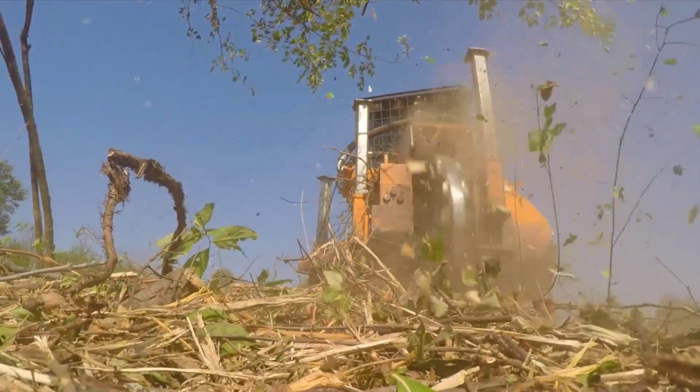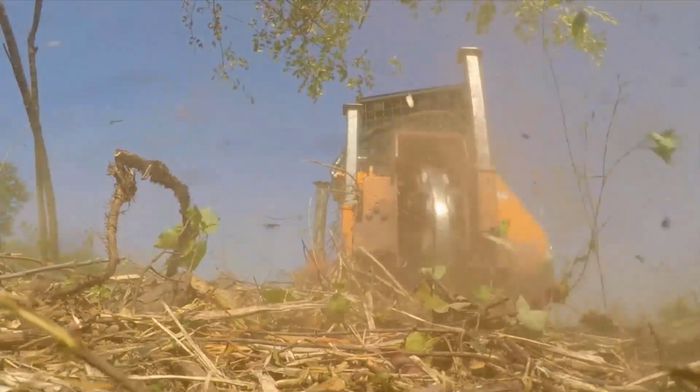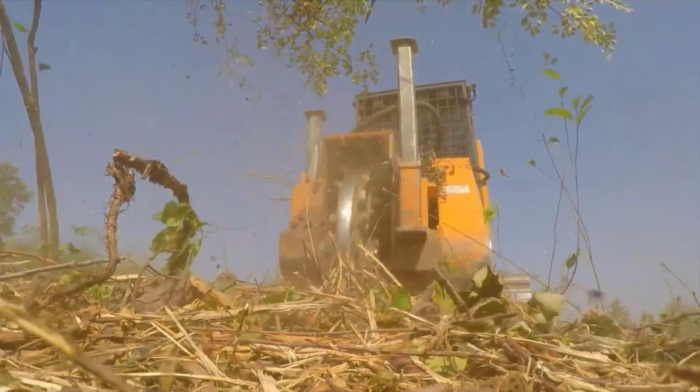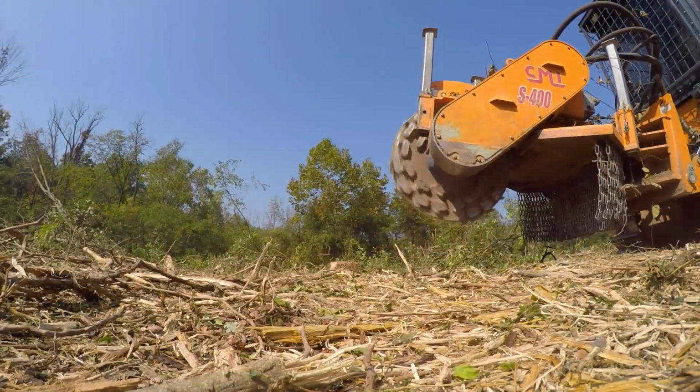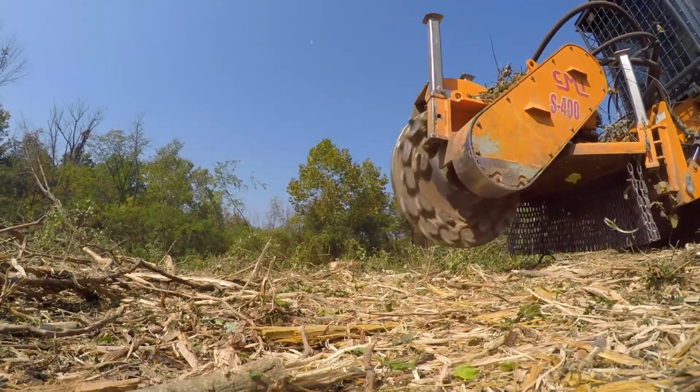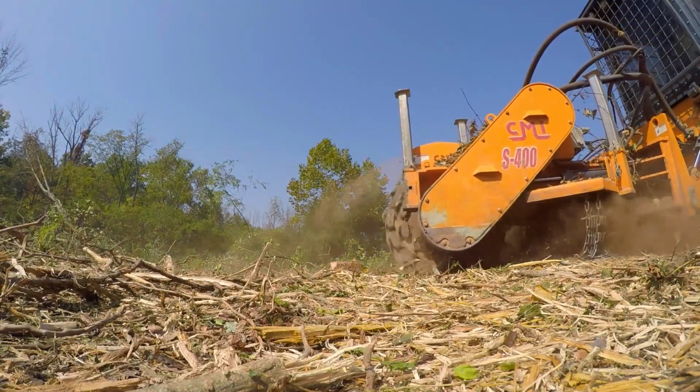I don't want to run anyone but that one. Like our Rayco 140, I bet it would stump 3 times as fast as it. And it's just a lot smoother. On the Rayco, you're bouncing around a lot, and that CMI, it's just smooth. You don't feel it in the cab, you don't hear it a lot. It's just a very comfortable machine.